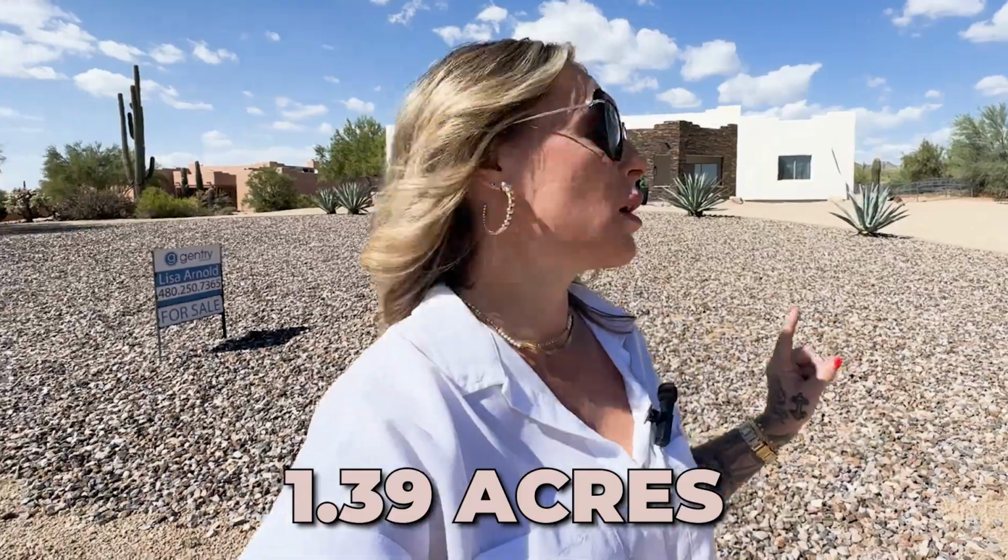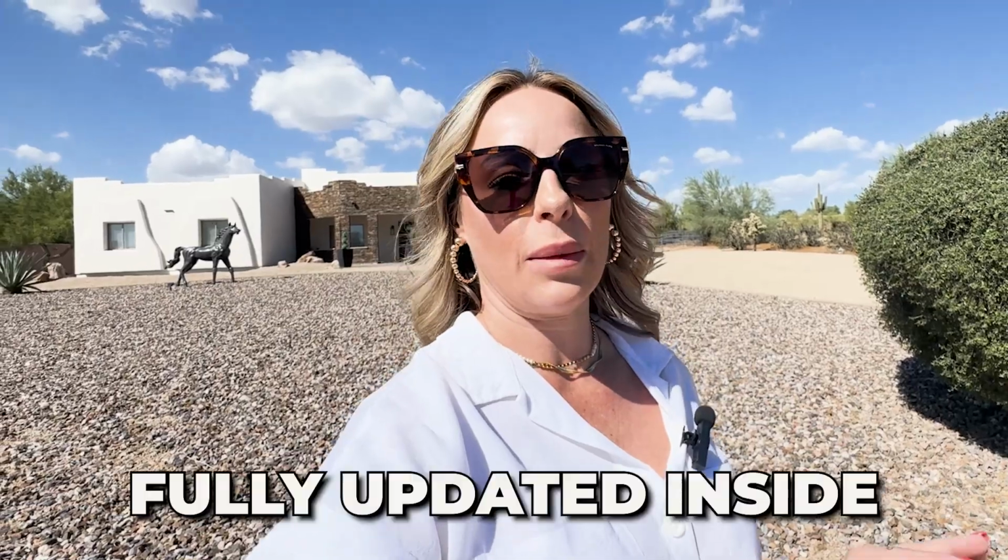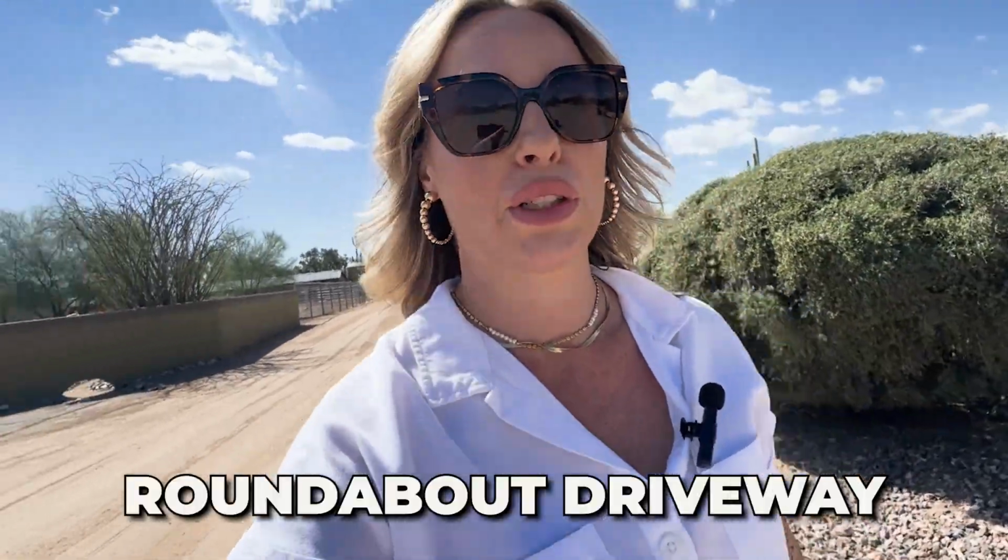So you have about a 1.39 acre lot here on this home, but again, still horse friendly. This one's gorgeous inside, fully updated. I'm going to try to walk here so we can get a little bit closer. You do have a roundabout driveway, which is gorgeous. I do like the style that they have here.